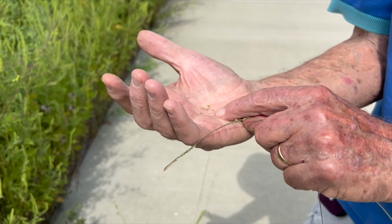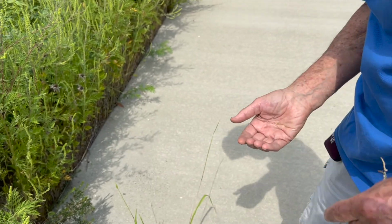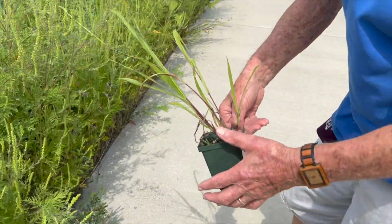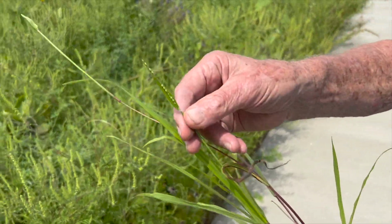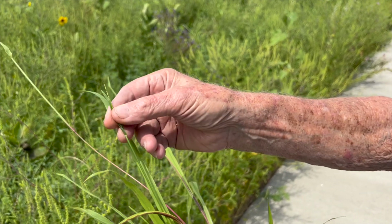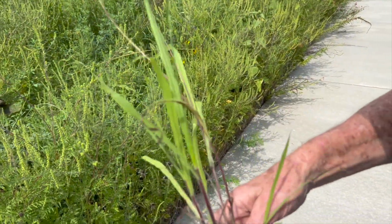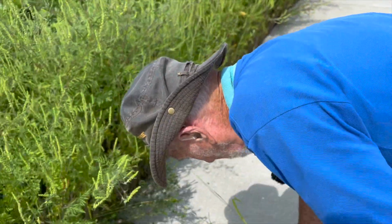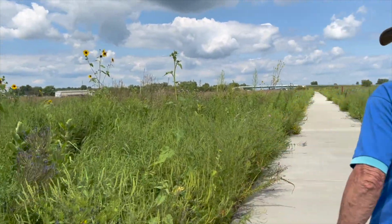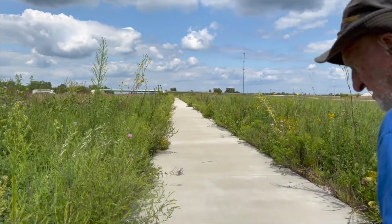But here again is the seed, and if you don't continuously go back to a patch and check those wispy seed heads... Right there, you see how wispy that is. Yeah, it's lost some seed apparently. But anyway, it's just an example of how varied and complex that is. We'll walk along here a little bit and see if we find something interesting.